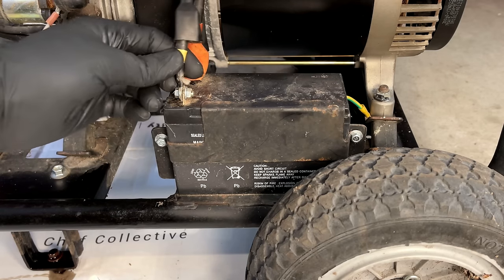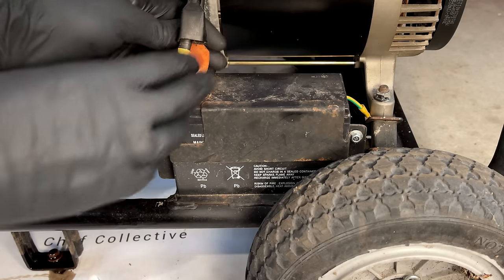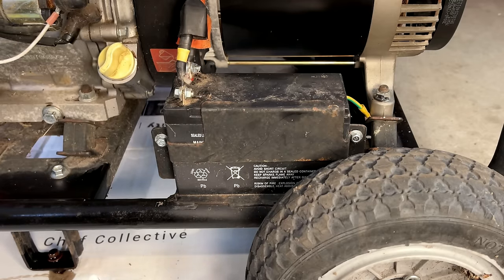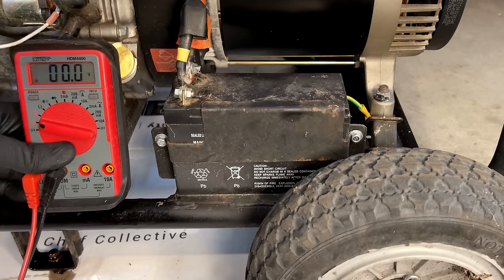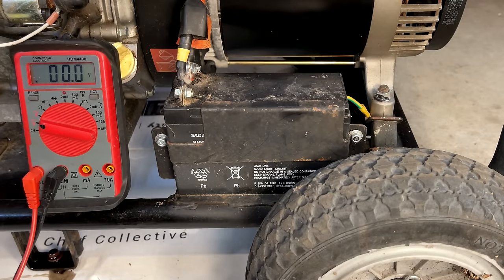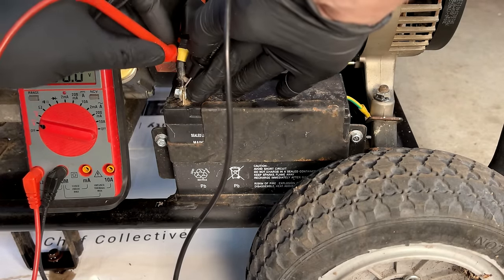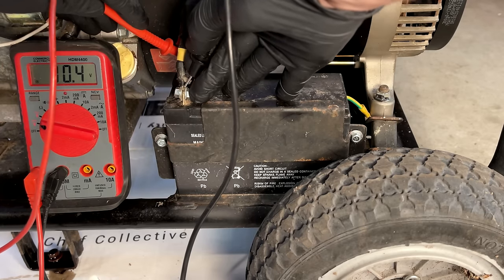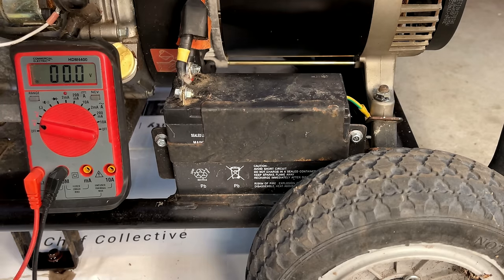While I'm down here, I'm going to get the battery out, but I noticed the terminals both seem to be loose. So potentially the battery isn't bad, but they usually are. But let's just double check. Yeah, 0.4 volts, it's bad.